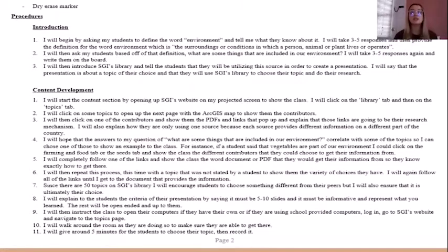Explain to students the criteria of the presentation. Tell them it has to be a couple slides, informative, and represent what you learned. And then you can instruct the class to open their computers and pick one of their topics. Make sure you record their topics so you know what the students are doing.